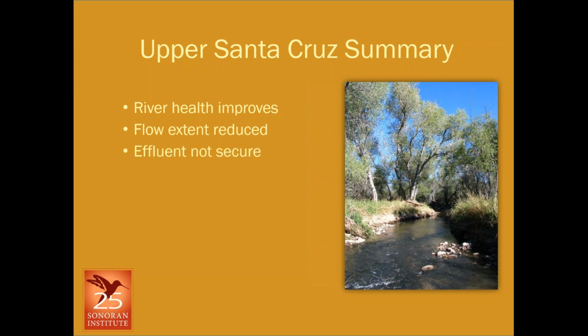And so next, effluent is not secure. In the Upper Santa Cruz, about 70 to 80% of the water is coming from Mexico, and they own that water, and there's no reason that they are required to continue to release it into the river. They could build some infrastructure to take the effluent and bring it back to Mexico, or they could build infrastructure in Mexico to treat their wastewater and keep it in Mexico.